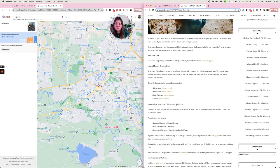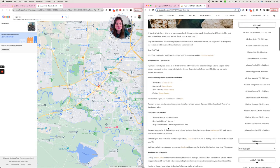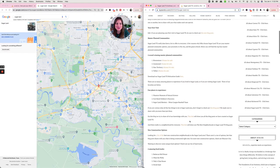And then to talk about the fun places to experience, which we already went over, but you can't forget Sugarland has a minor league baseball team. It's called the Sugarland Skeeters. That's definitely something you should check out if you're into baseball. Maybe you have young children that you want to expose to baseball. That would be a really cool option for y'all.